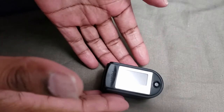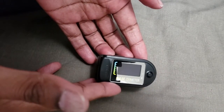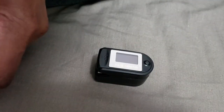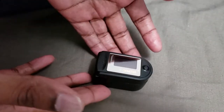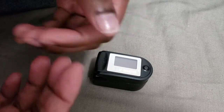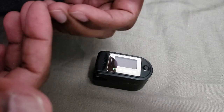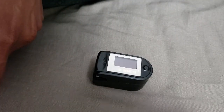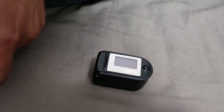So this can measure your blood oxygen level, and you can get a baseline and see what you're normally at. And then when you're feeling sick, this can show you either something's going on with your blood oxygen, which probably means something's going on with your lungs, or it could show you maybe there's nothing wrong with your blood oxygen, and maybe you're feeling sick because of something else.